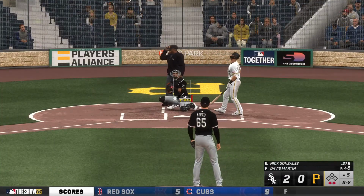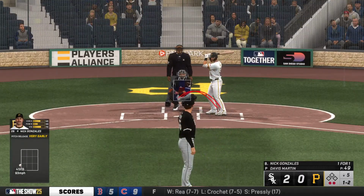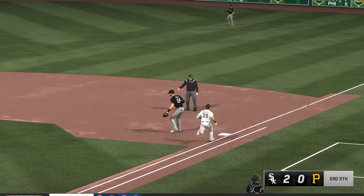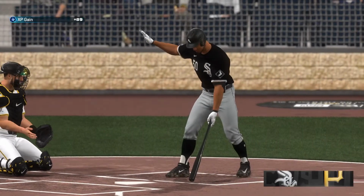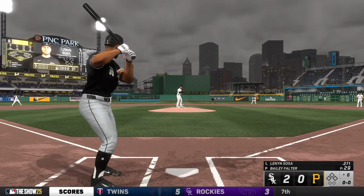That one clips the outside corner, and that's strike two. Just off the outside part of the plate. Up the middle, Howard handles, throws to first, and it's a 1-2-3 inning. Back here at PNC Park, and here is Sosa to the plate. Falter back to work.